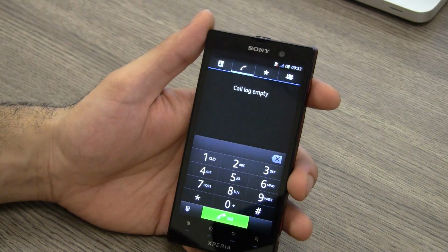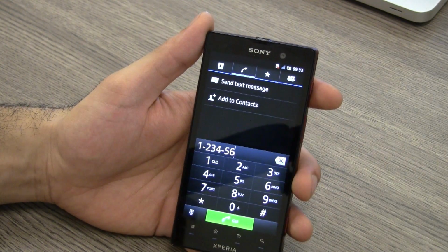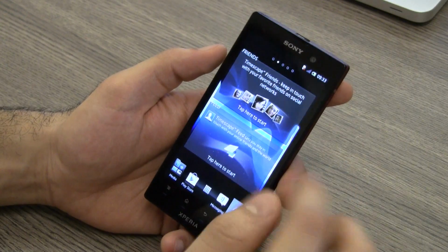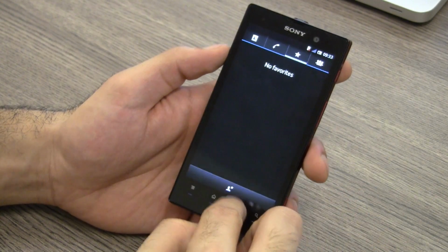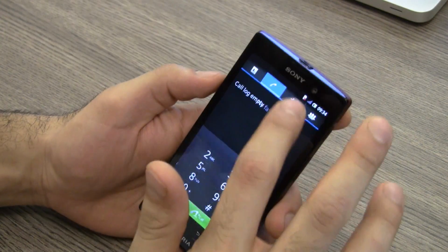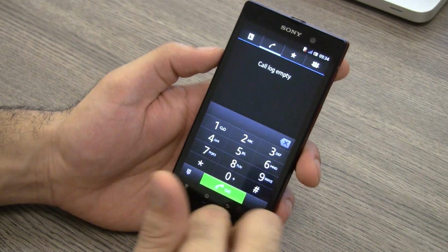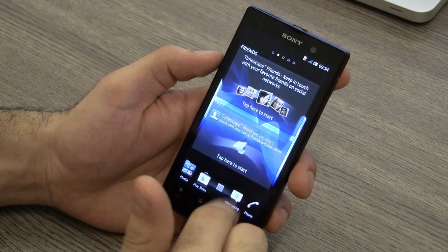One thing I really wanted to see is if you can initiate video calls, and I don't believe you can do that. You can only send text messages. Possibly from the call log. I'll have to check that out actually. When we come out with the full review, we will tell you. I don't think you can make video calls from this device. So for those who are looking for video call capable phones, this is not one of those.